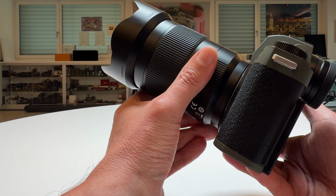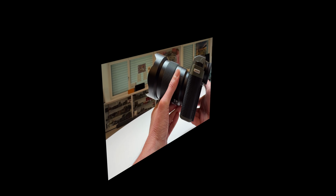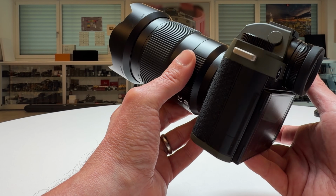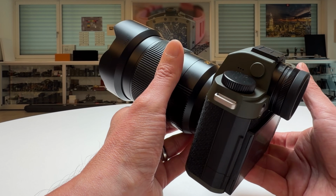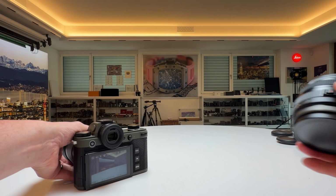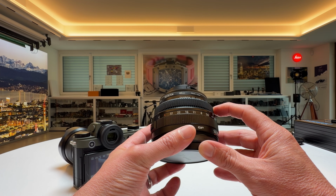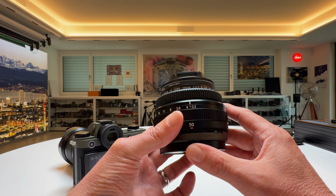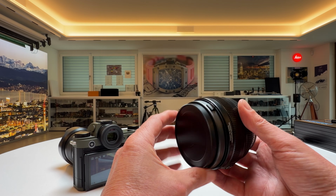And the focusing range here is 21 centimeters, so 0.21 meter to infinity, very close to your subject, and you get a maximum magnification if you go to the minimum focusing distance of 1 to 5.3, which is close to 20%. And we can quickly try this out. I have a subject here, and this is my Fuji GFX lens, the Fujinon GF 50mm, widest open is an f3.5, and it has a very strange adapter connected to it.